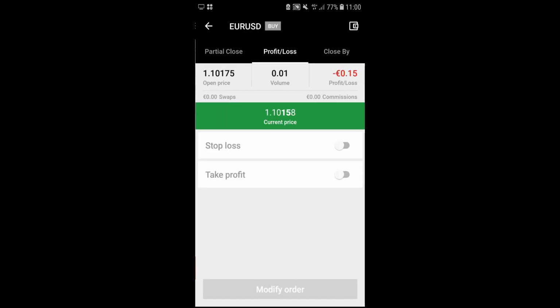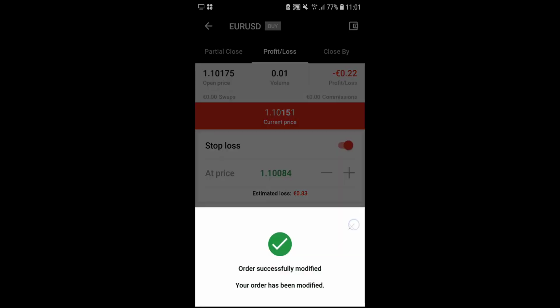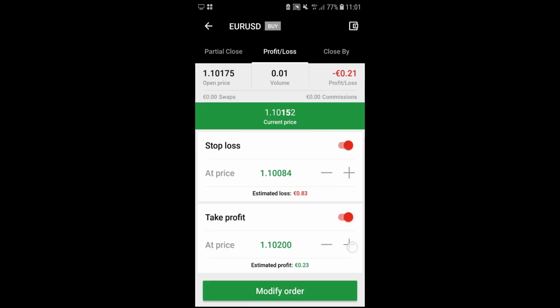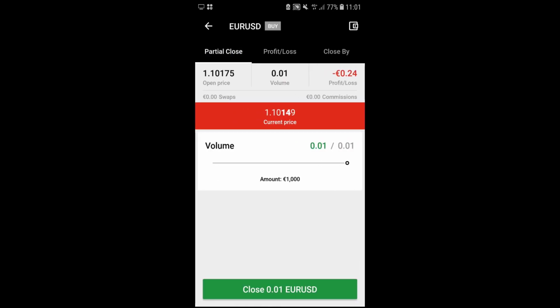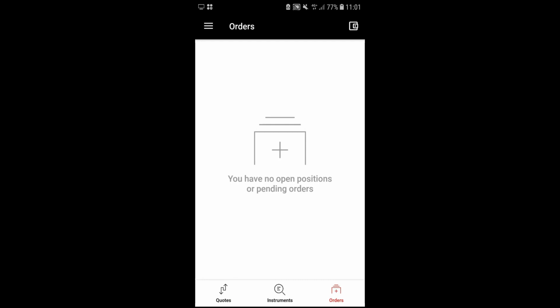And if we click on this, we can actually see what the volume is, what the current profit and loss is. Right now there's no stop loss, so we can add in a stop loss at a different price level. So just scroll down here, modify order. So that's been modified and now we have a stop loss in place. We can also add in a take profit. We can go back in and add in a take profit as well, and click on modify order. To close this particular buy order, we can select on the trade, click on partial close, and we can simply close the order. And now that has been closed and no open positions.